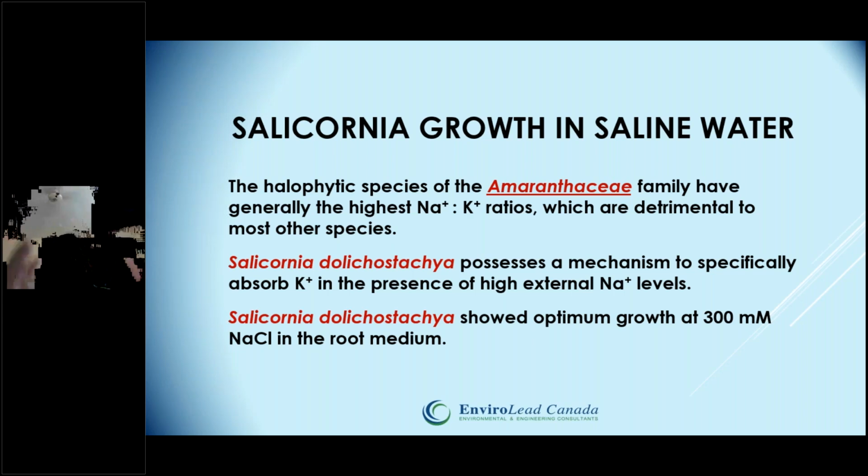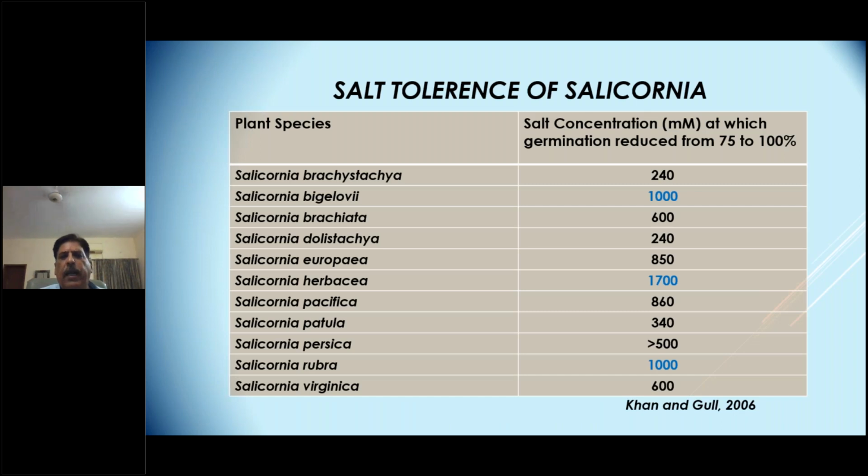So they have used different species of Salicornia, and they tried to germinate those plants. On the column on the right hand, you can see the concentration of salt ranges from 240 to a maximum of 1700. So they selected those species and tried to grow them with the produced water.